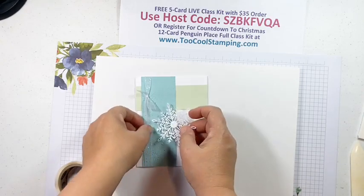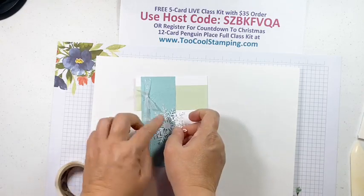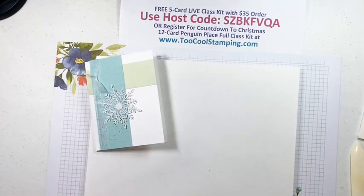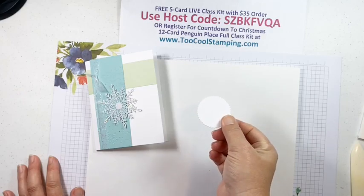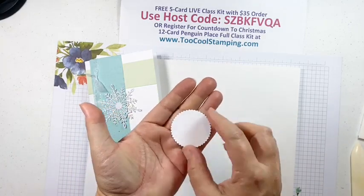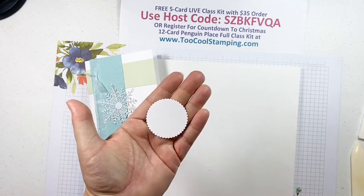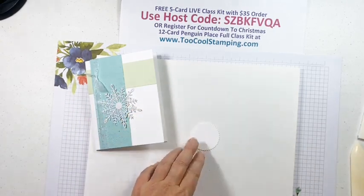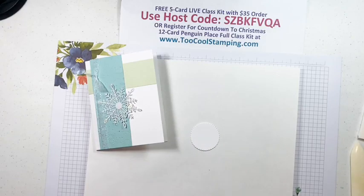And I'm going to add that, just kind of sneak it right under here. All right, now we need a focal point. So I've already die cut a basic white piece of cardstock here, with the layering circles, and I used one of the smaller scallop dies. And we're just going to do a little bit of stamping on this one.